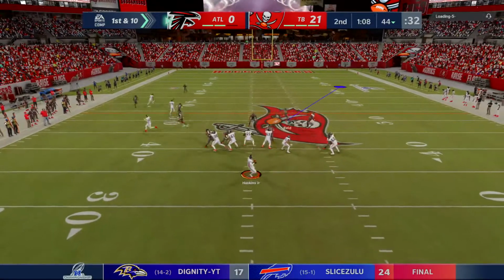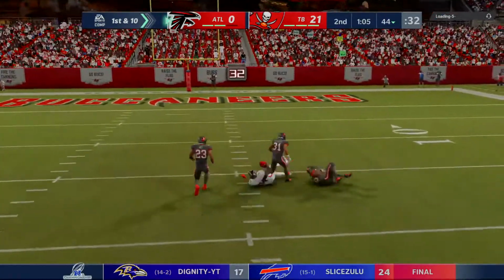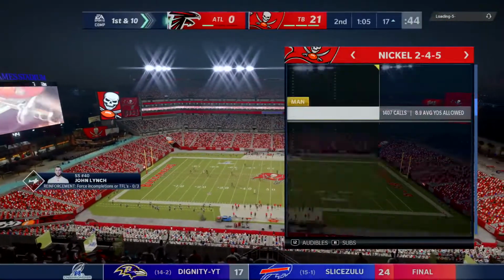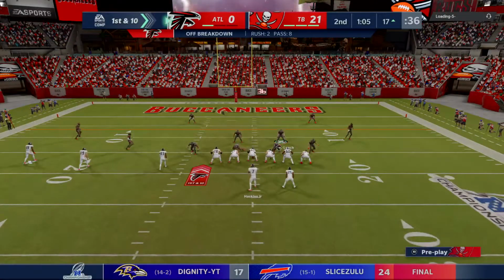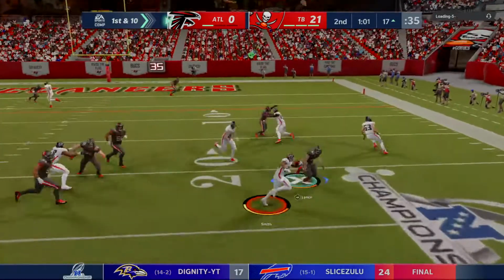Haskins going to throw again, looking downfield for Jones. That's caught inside the 20. The Falcons going to use the second of their timeouts, so that means they're down to one remaining here as we head toward halftime. Falcons, from the red zone now, Haskins on first down.